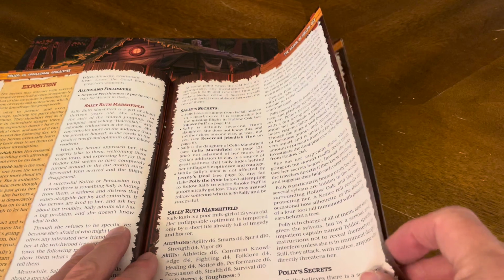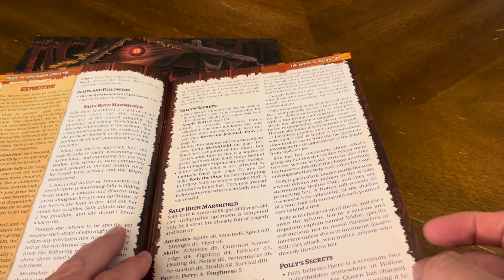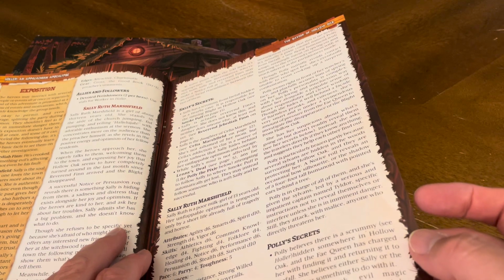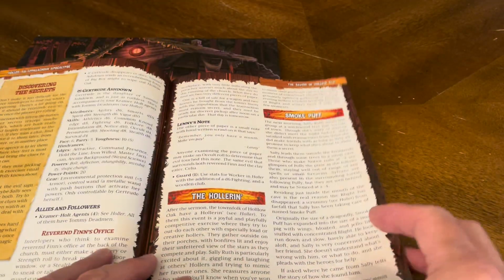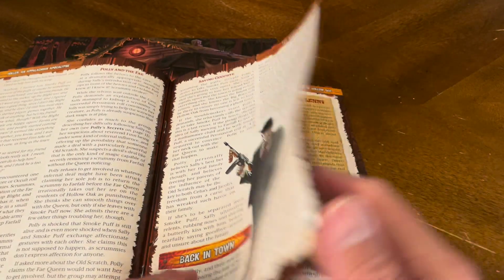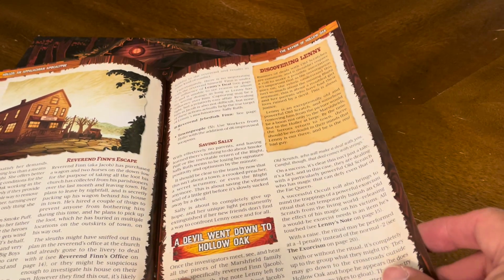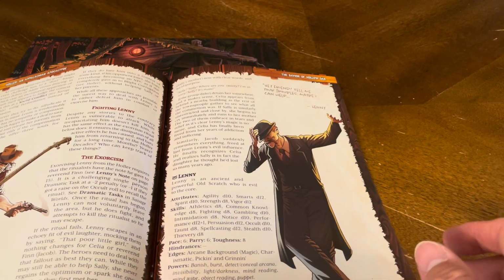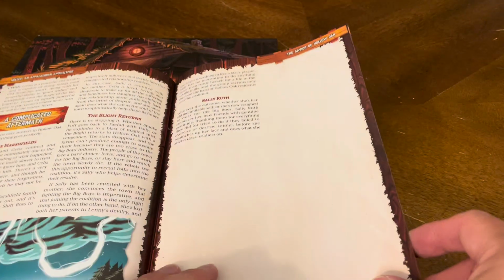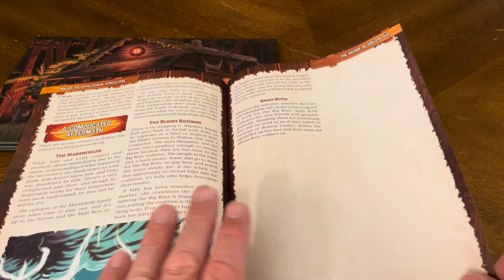Again, your exposition, allies and followers, Sally Ruth Marshfield, Sally's secrets, Polly the Pixie, Polly's secrets, different people you're going to run into, the hollering, the smoke puff, back in town, some things are happening, a devil went down to Hollow Oak, discovering Lenny, moving on, fighting Lenny, the exorcism, Lenny. And that's a complicated aftermath. It gives you the background about what happens after the module is completed.